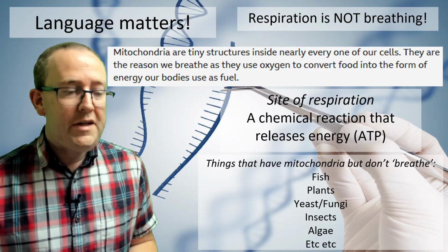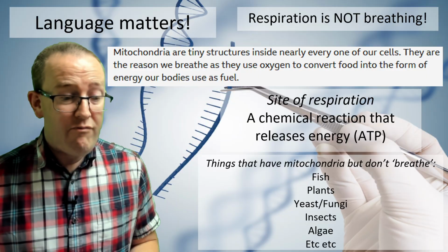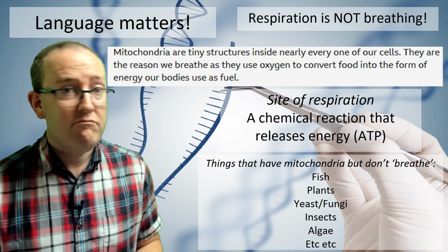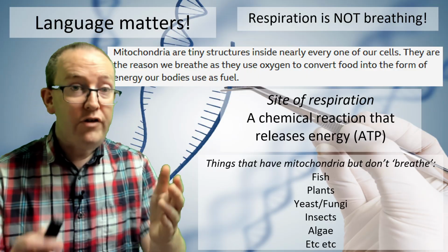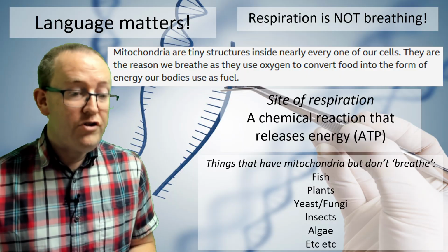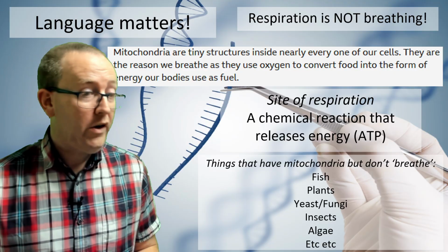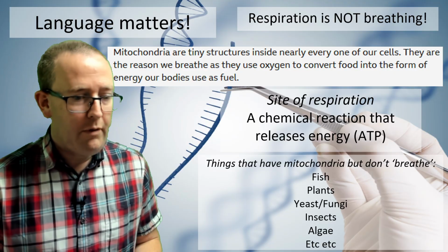I would level that criticism at the writers of the i Concise Crossword as well, right? Why could they not simply say mitochondria are where respiration takes place, which is a chemical reaction that releases energy? That's all they needed to say. They could even simplify it and say oxygen's needed to burn your food to release energy. That's what keeps us warm, and that happens in mitochondria, right?